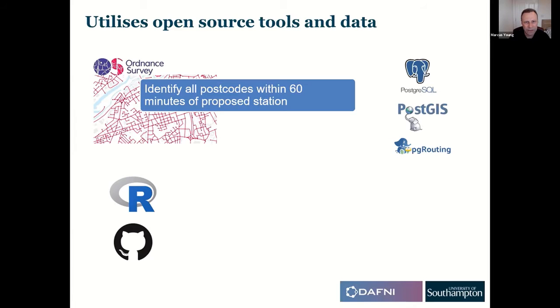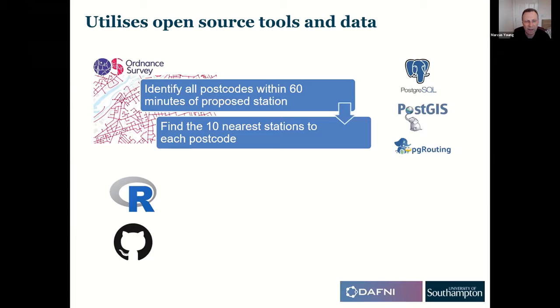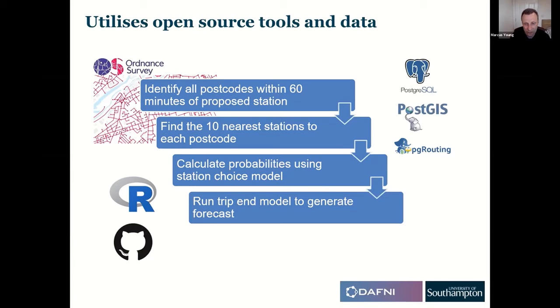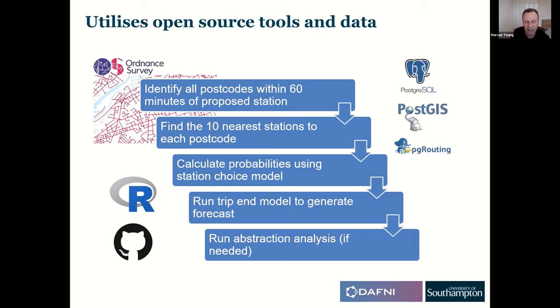I'll just go through the main steps that are involved to give you an idea. So considering a proposed new station, we'll start by identifying all the postcodes within 60 minutes of that station. We then find the 10 nearest stations to each postcode. We then use the station choice model to calculate the probability of each of those stations being chosen. Then the trip-end model is run to generate the demand forecast. And then finally we run an abstraction analysis if that's needed.